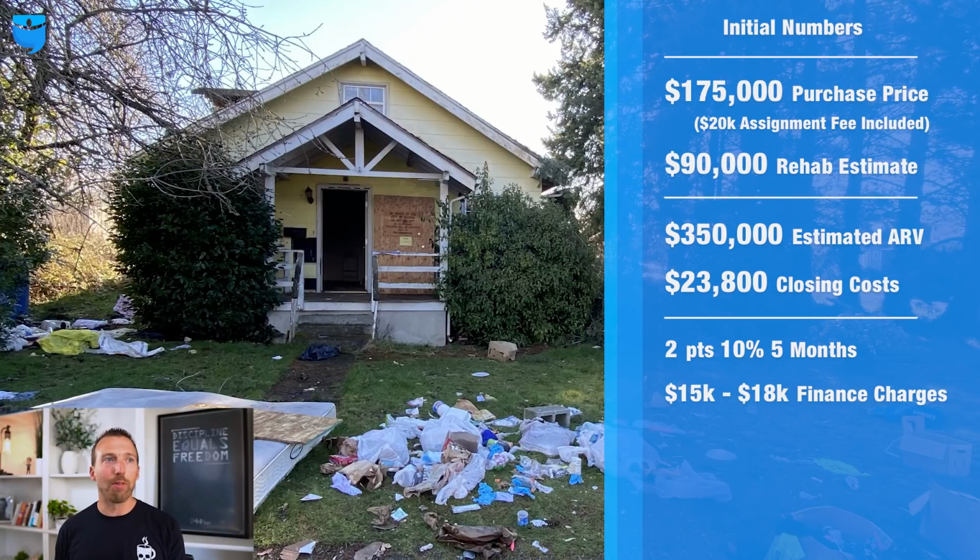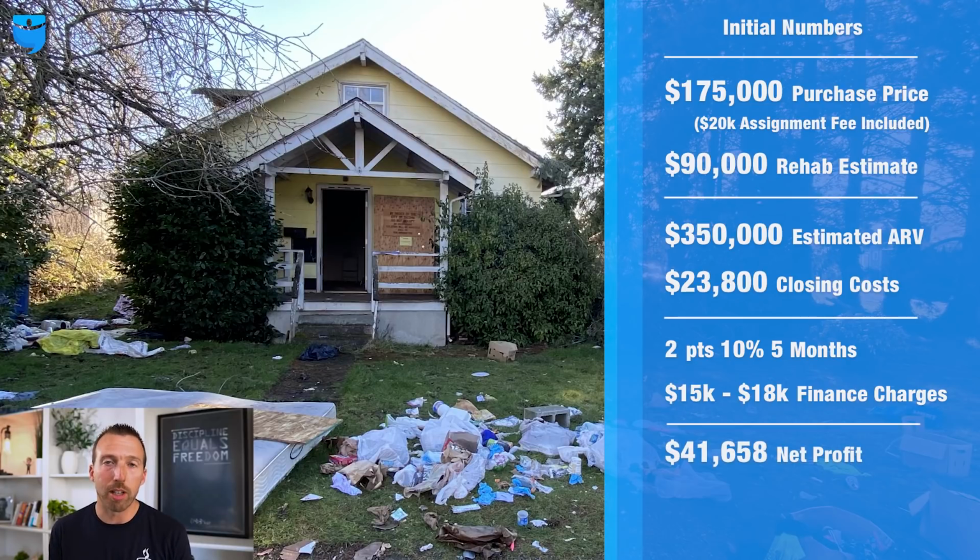In this example, if I threw that in for 5 months and did 2 points on it, then our net profit would be right around $41,658, give or take. So the question after you add all that in is, would you do this deal to make around 40 grand? And for some of you guys, you would say, absolutely not. That's too much work for 40 grand. And some of you guys would be like, hell yes, I would do that for 40,000 bucks.